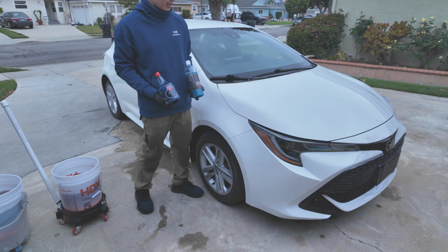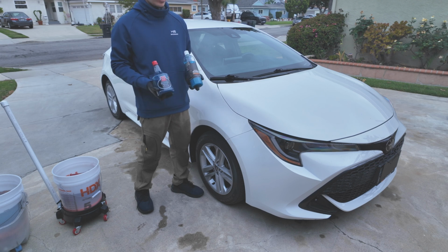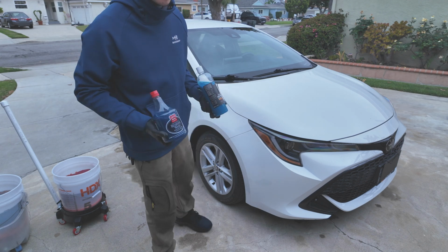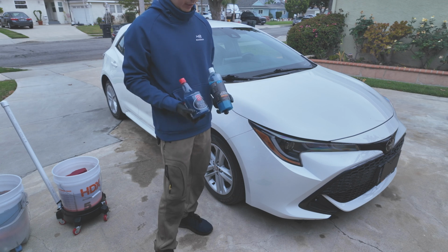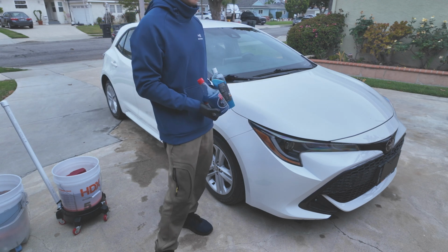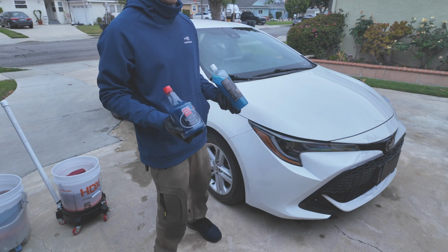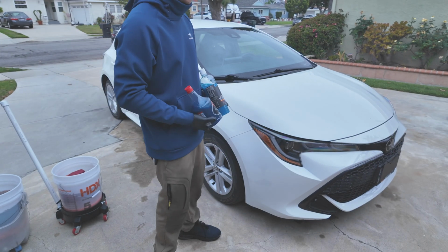All right, we're back here, and I say I had enough with the procedure or the experiment. I think there is a winner here, but there are some caveats to take into mind. So overall, when it comes to the cleaning power, I think they both perform very similarly. But when it comes to the actual slick feel, the slickness, the lubricity, all that taken to mind, that's where it gets very apparent. And I say Griot's is the winner in that category.